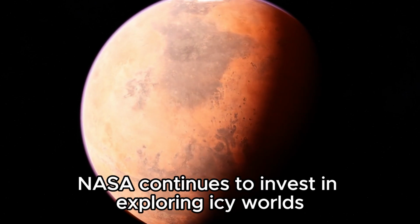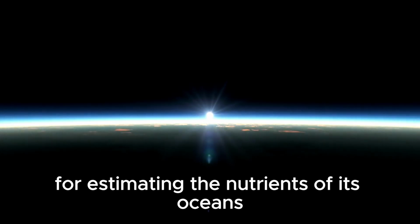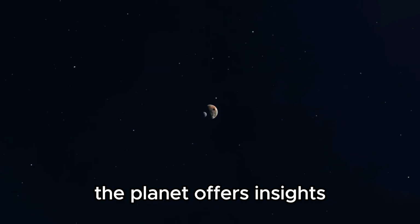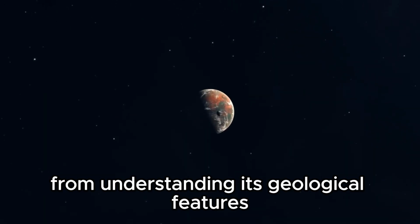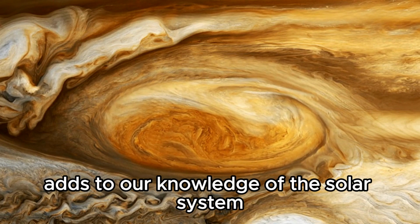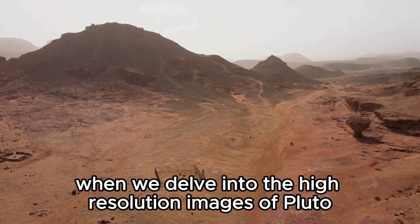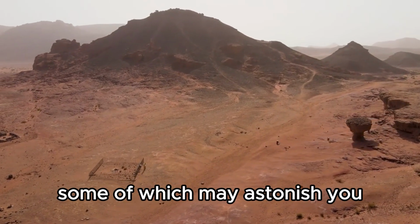NASA continues to invest in exploring icy worlds like Pluto, but presently, the equipment for estimating the nutrients of its oceans is non-existent. However, this doesn't diminish the value of studying Pluto. The planet offers insights into various aspects of planetary science, from understanding its geological features to unraveling its origins and evolution. Each new discovery adds to our knowledge of the solar system and fuels our curiosity about the possibility of life beyond Earth. When we delve into the high-resolution images of Pluto, we uncover a multitude of hidden features, some of which may astonish you.